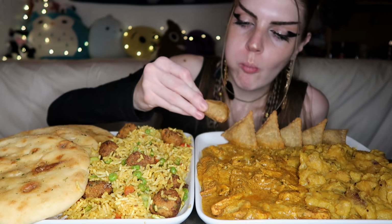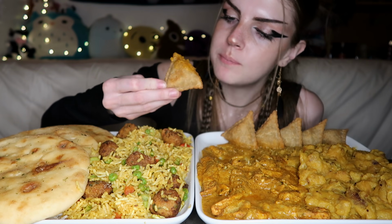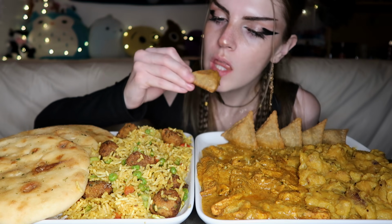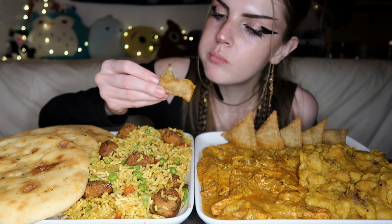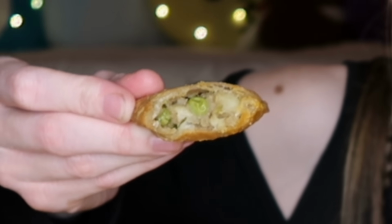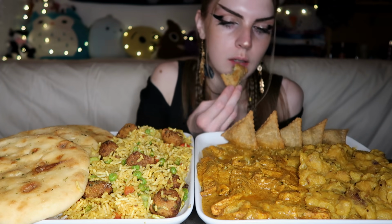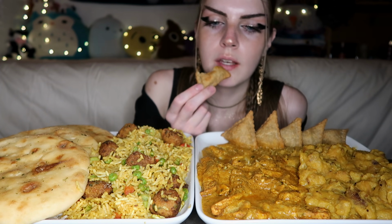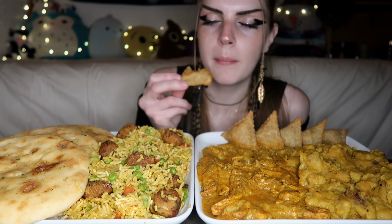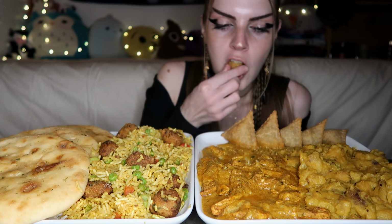Okay. Whole Foods samosas. The outside is a lot more bready. The Trader Joe's ones have more of like an egg roll or spring roll wrapping on the outside. These are more bready and more potatoey.